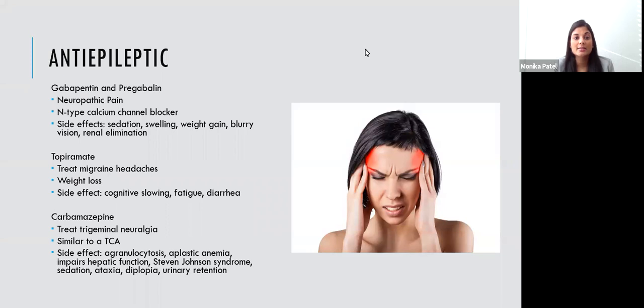Topiramate is a treatment used for migraine headaches. It has a secondary benefit of weight loss. However, it can cause some more cognitive slowing, fatigue, diarrhea.